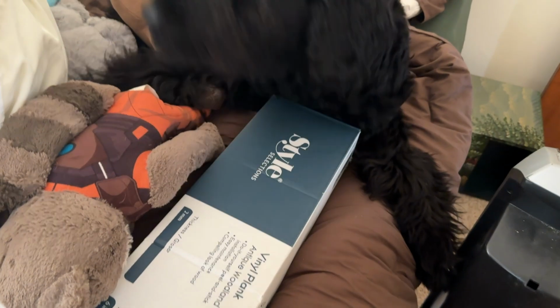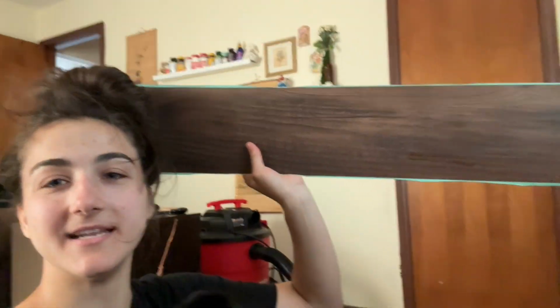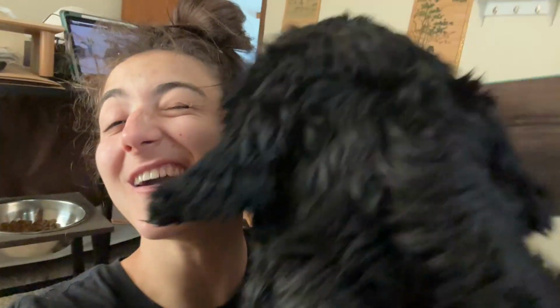Do you like that? Okay, I'm going to start in this corner and work my way. I already vacuumed, so this is the wood. Isn't it cool? It's going to look like a barrel. It's going to look like a tavern.